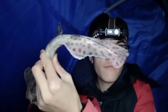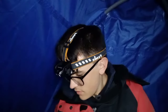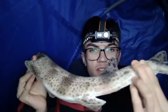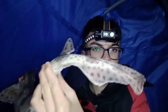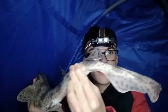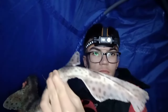Nice size, isn't it? First doggy of the session, so I was starting to wonder where they'd got to, and then I had a bite and we had this on the end. So there you go, the doggy. It's nice. Can't get it in the frame, it's that big. Look at that. A nice sized doggy.